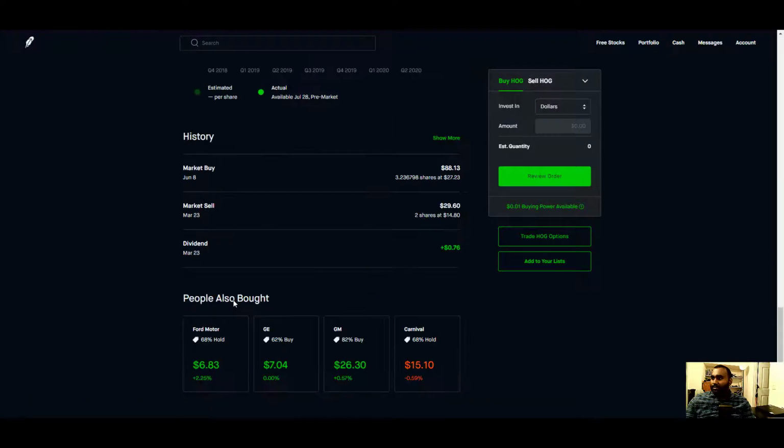When I bought it, it was June 8th. And before that, I actually had it before I sold it. And before that, I had it, and they gave me 76 cents of dividend on March 23rd. They're giving you quarterly dividends, very nice. With the two, they gave me almost 76 cents.